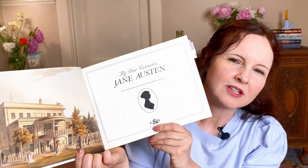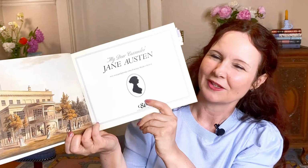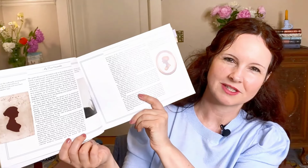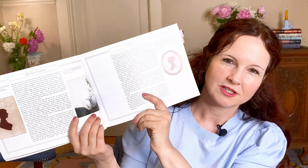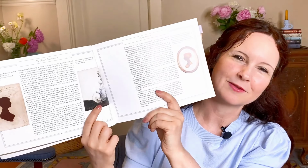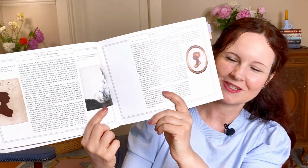This one is Sydney Gardens in Bath, as well as Jane Austen's silhouette on the frontispiece. Here as well is Jane Austen's and Cassandra's silhouettes. And then Cassandra Austen was also an artist, and she did this picture, this painting of Jane Austen, which I thought was beautiful. I love the colors that she used.